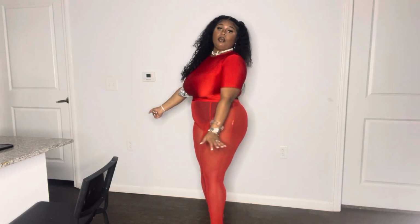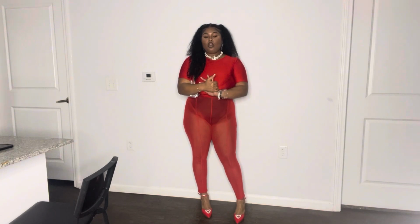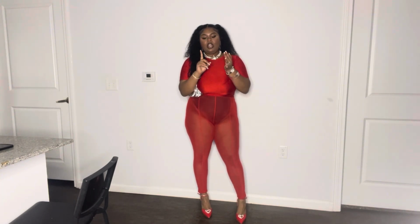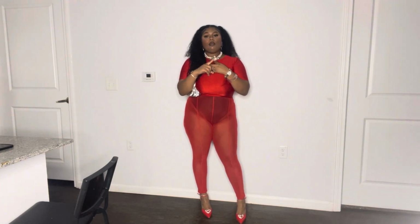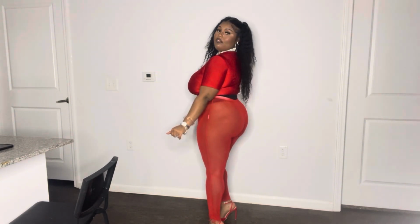But yeah, this is from a boutique, and I'll definitely put her boutique down below where I got it from. She has more colors. I think she has blue, red, black, and then she has one more color. I'm not sure, but she's really cute.